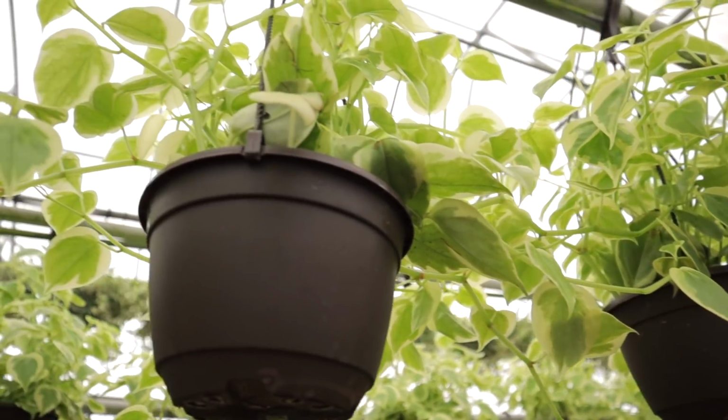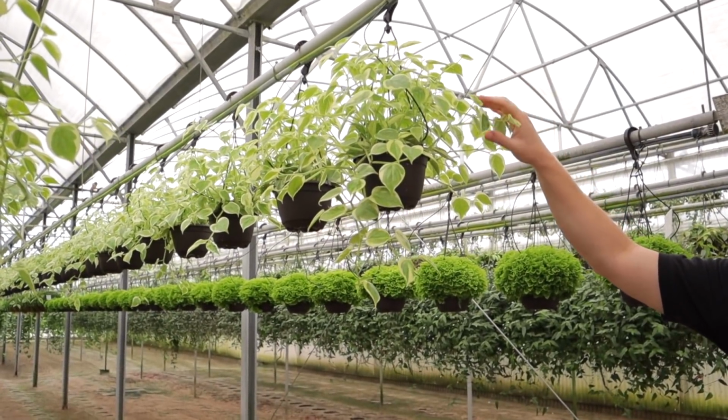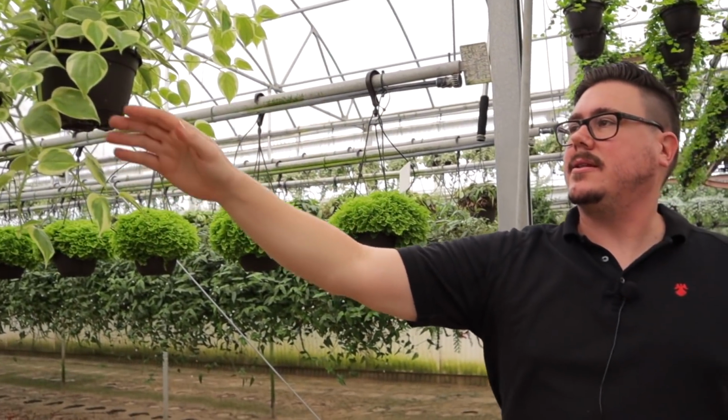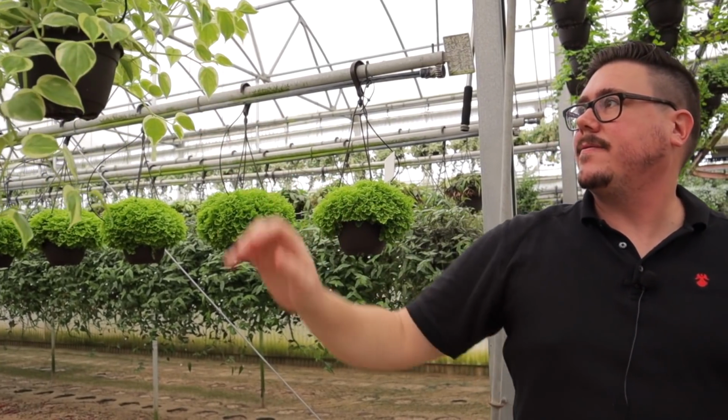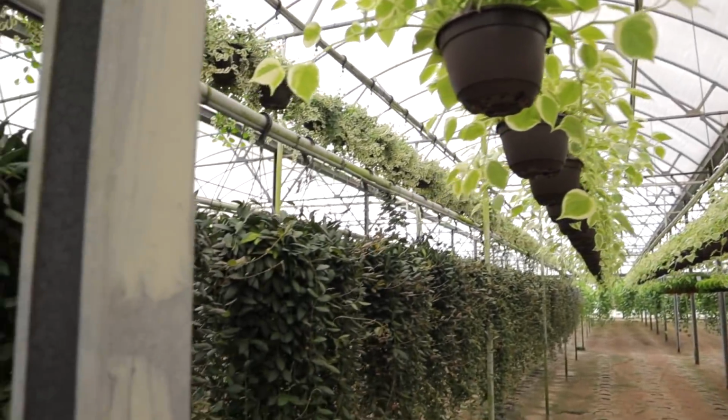The issue with bringing plants like this to market is not the difficulty of growing it, but it's on the shipping side. We put in paper sleeves, you know, we go the extra mile so that this plant, when it gets into the store, will have the same look that it had when it left the farm. Hoyas here. These are blooming.